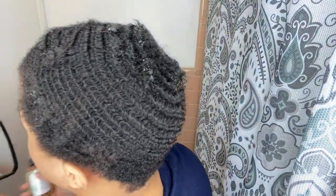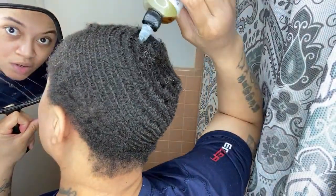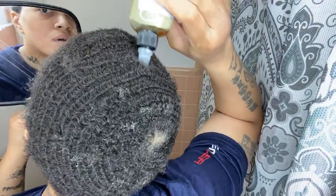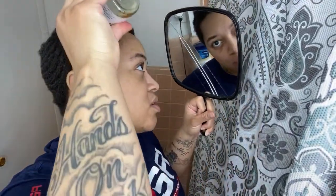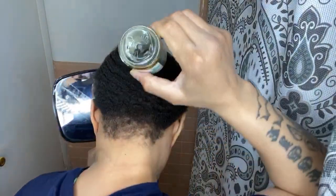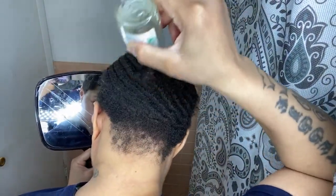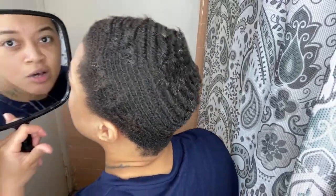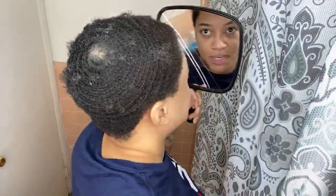The thicker areas are usually closer to the crown or the top. So it's okay to get some oil on top, because usually if your scalp needs oil, the rest of your hair does too. To make sure you don't use too much, after you get some good spots placed around your head, you don't want to use too much. So a little at a time, all right?